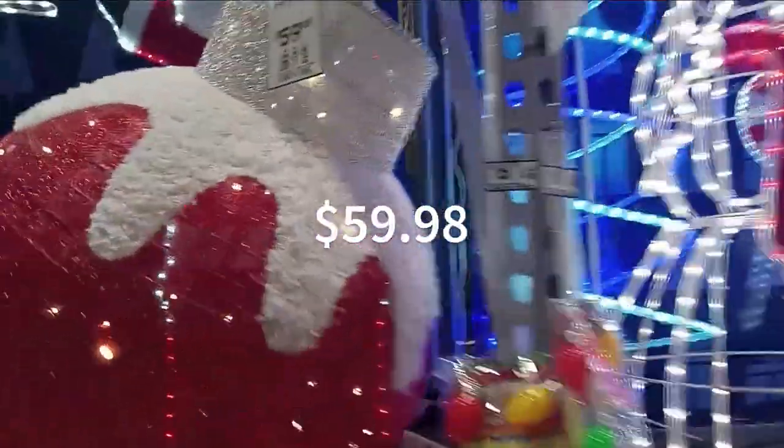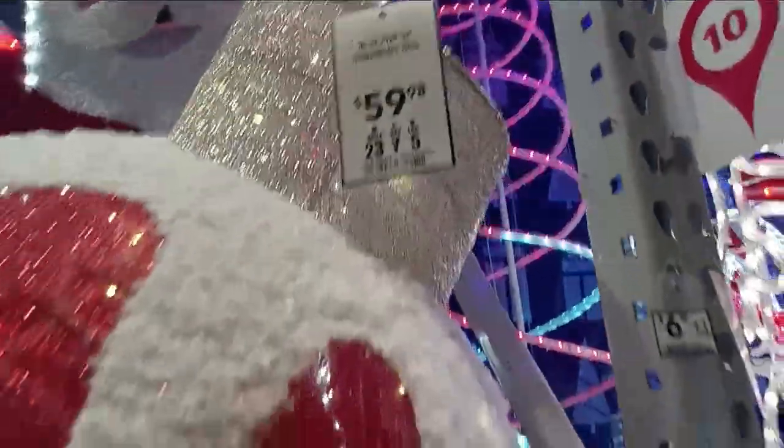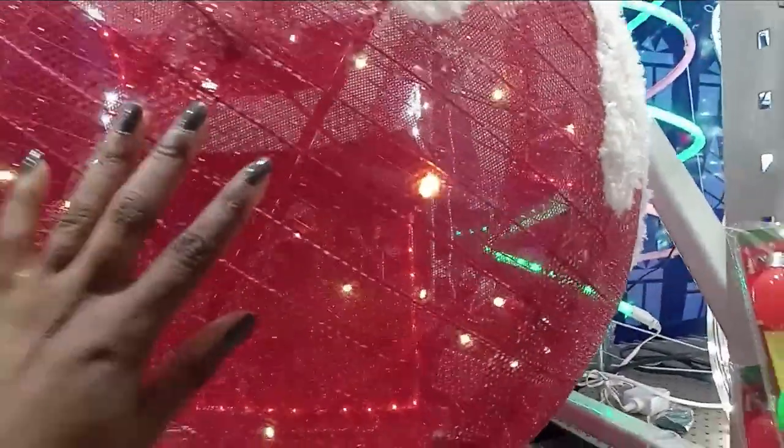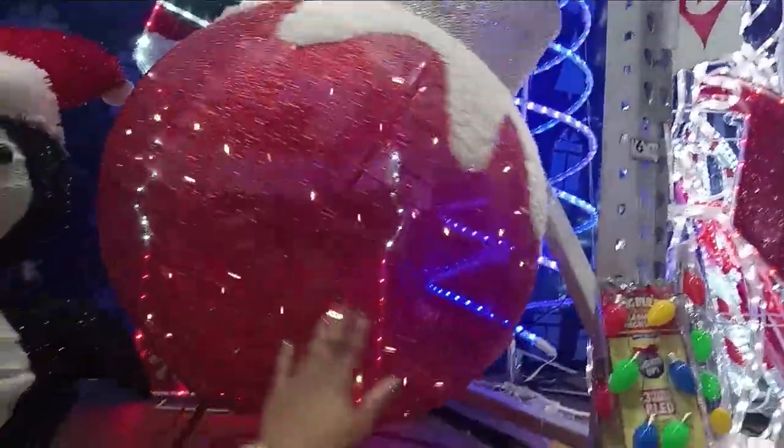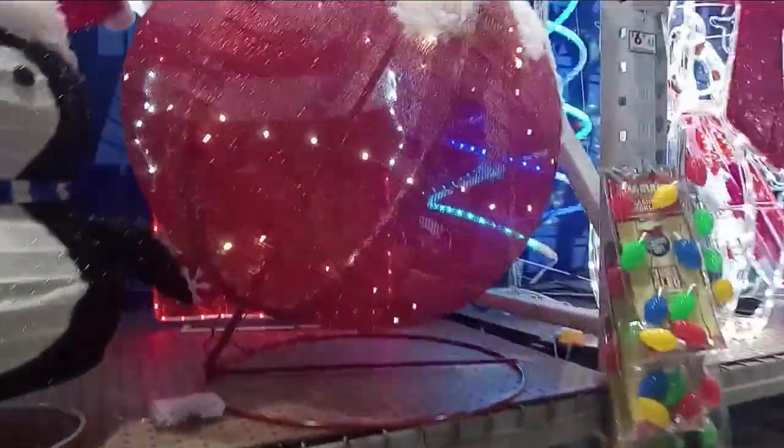This wreath shines so brightly, it reminds me of the North Star. So if you're looking for a North Star or something like that to put on your door, you can definitely get this and have it be like the star over the manger or something like that. It's very bright.